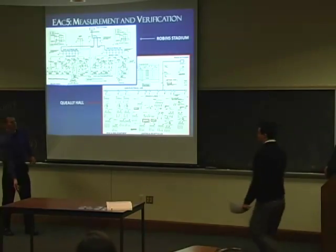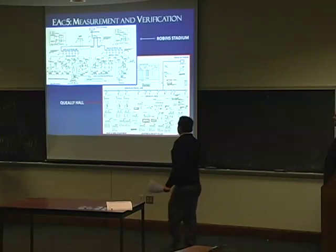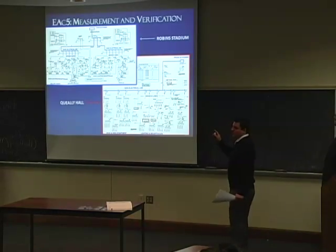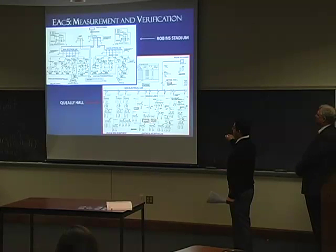I'm going to go through this real quick. Right here, these are the two drawings from each project. And I'll just explain. We've got power coming from Virginia, it comes in, gets distributed to the west side, to the east side, to the stadium, and then from there it branches off into a whole lot of different things, anywhere from HVAC to your lighting to your receptacles.